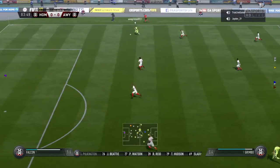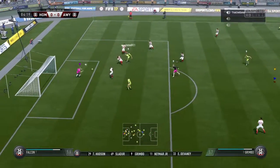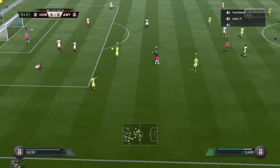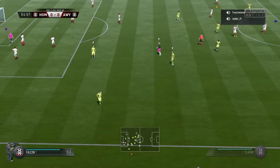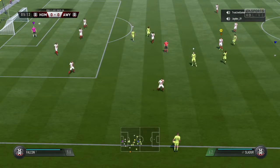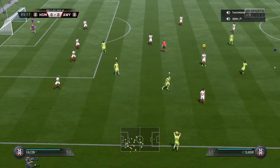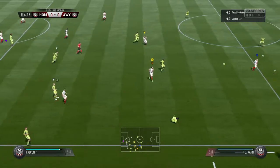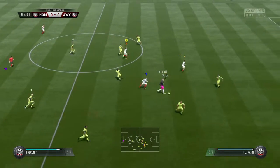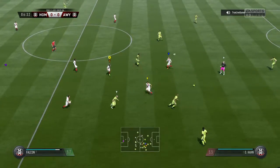Could be dangerous. Shots on here. He got in the way. He's kept it out. Well, that's relieved some of the pressure as the defender clears his lines out of play. A timely challenge. Well, this could cost him.